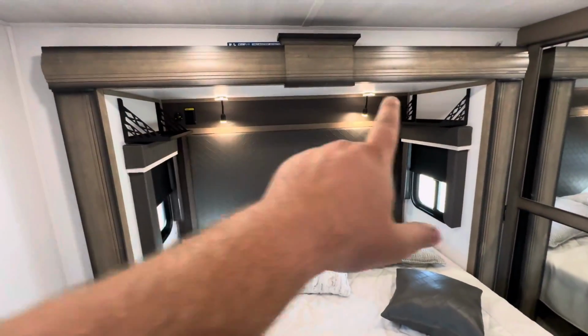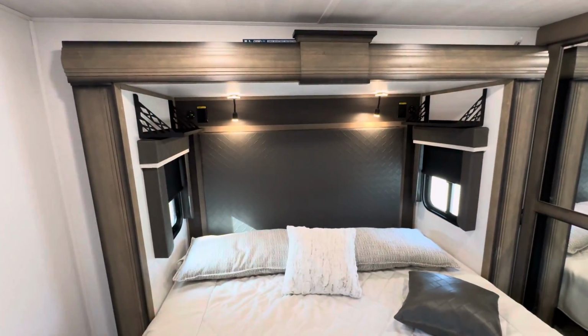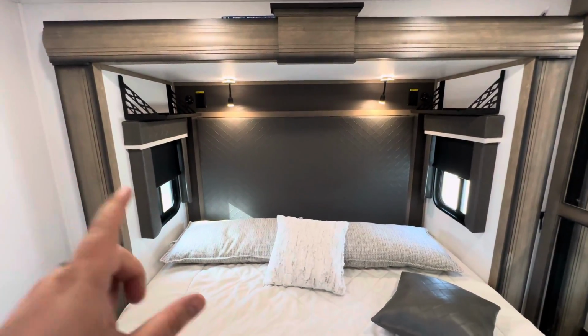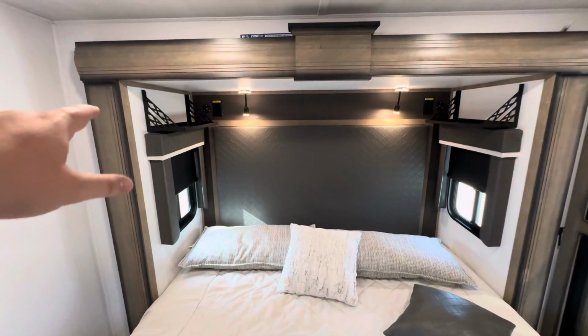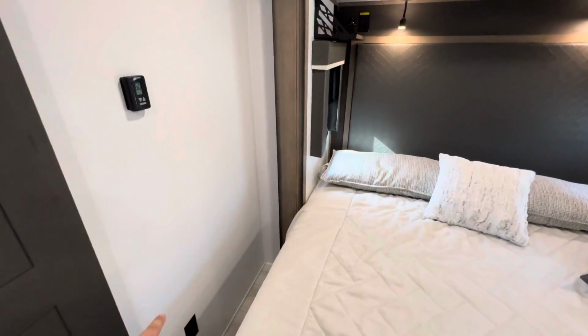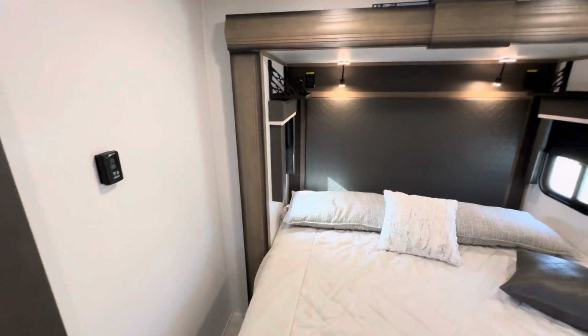2 USBs, 2 outlets, and they're all on that 12 volt. So they're all going to be the inverted outlets, which are nice. Both windows open up. They both come with the old drac shades. And then you got shelving if you want to put up, you know, like a CPAP machine, or something of that nature. Outlet, control for the AC.